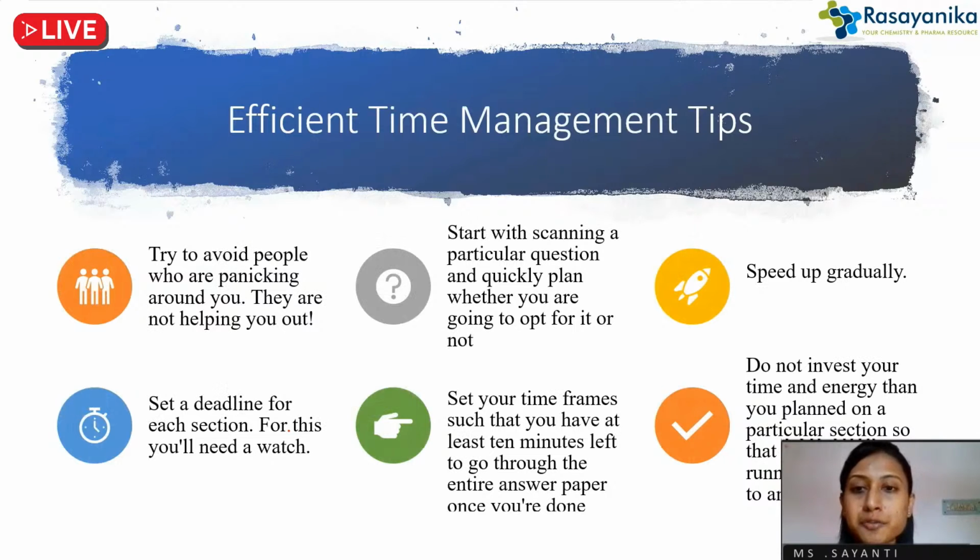Now, here are a few efficient time management tips. First is, try to avoid people who will panic around you. Whenever you go to the examination hall, you will see that your friends come and ask which units you have prepared, how is your preparation. You will see that they will panic around you. Just avoid these kinds of people. They are not helping you. Keep your ears closed and just concentrate on whatever you have studied.